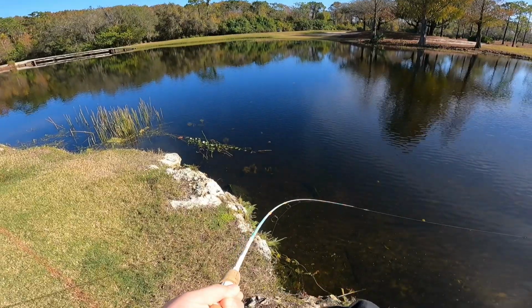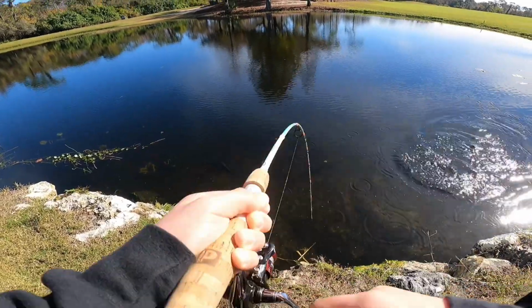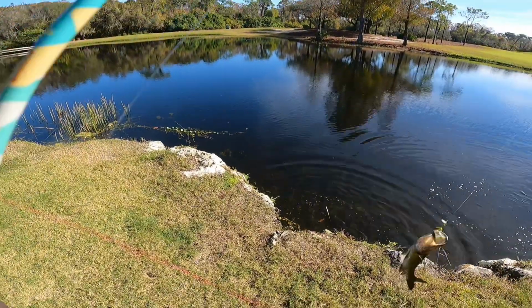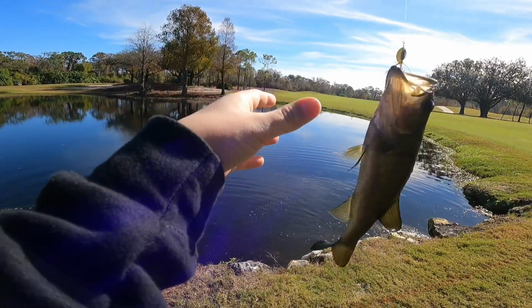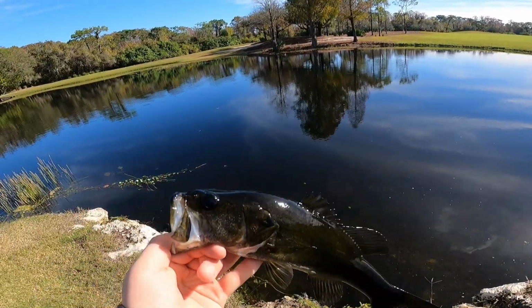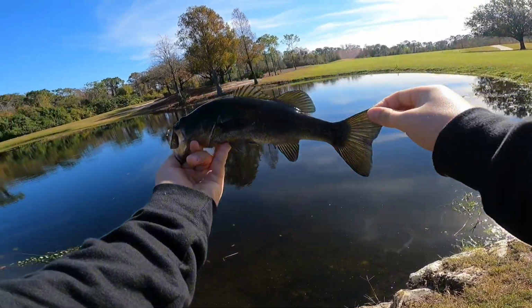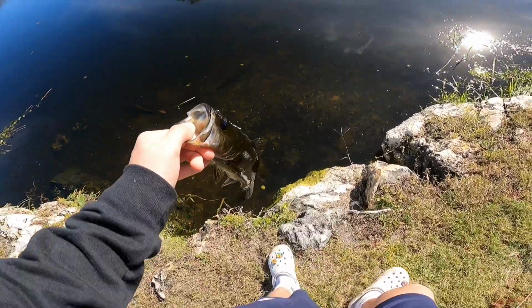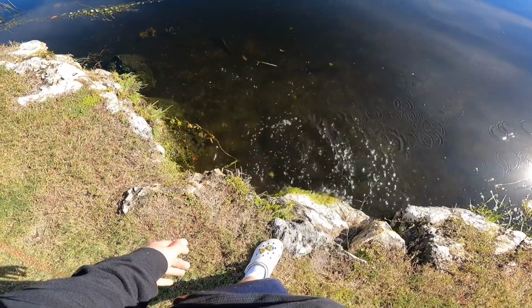Got one, baby. Oh, that's a good one. Oh, yeah. Let's turn that drag off, too. Oh, yeah. That's a good one, baby. That's a pretty good one, actually. Look at that, y'all. Nice bass out here, pond hopping at Orange Lakes Resort. All right. Let's put her back. We'll just chuck her down. You'll see. There she goes. Oh, we're at the next pond.